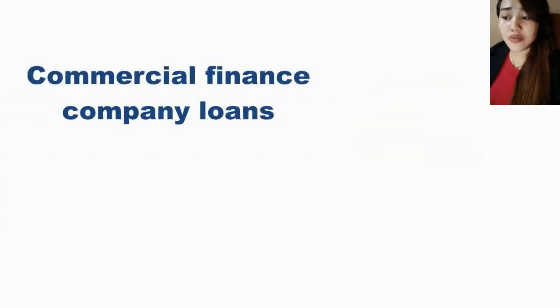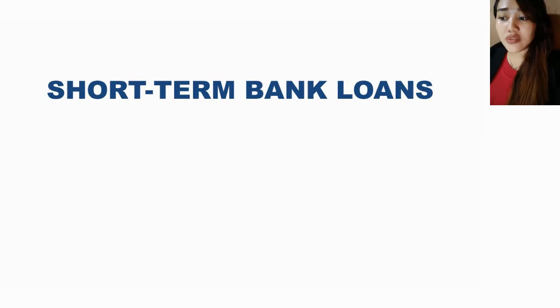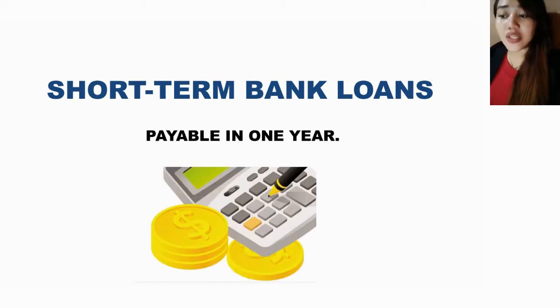The next source of short-term financing is commercial finance company loans. This is when credit is unavailable from banks and a company is in dire financial straits, so it has to go to other financing or lending institutions. The next one is short-term bank loans. These are loans secured from banks which are payable in one year.